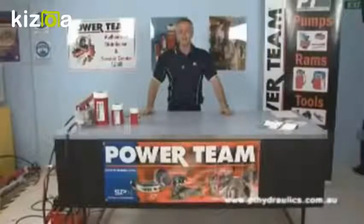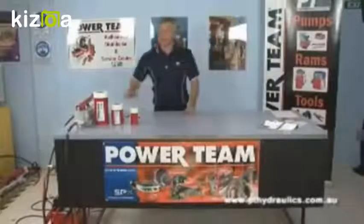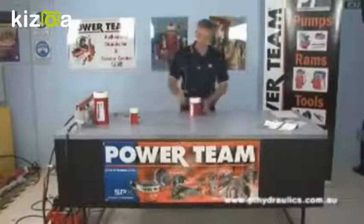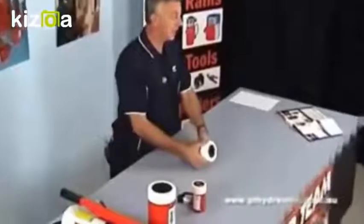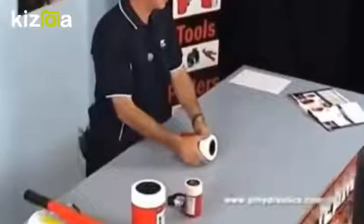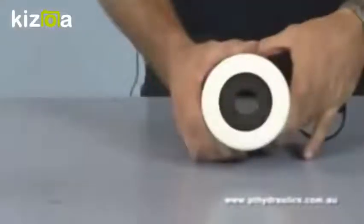Hi, welcome to the Power Team range of hydraulic products. Today we'd like to introduce you to the Power Team range of hollow or centre hole hydraulic cylinders. This is a Power Team centre hole or hollow hydraulic cylinder. As you can see, there is a hole right through the centre of the cylinder going completely through.